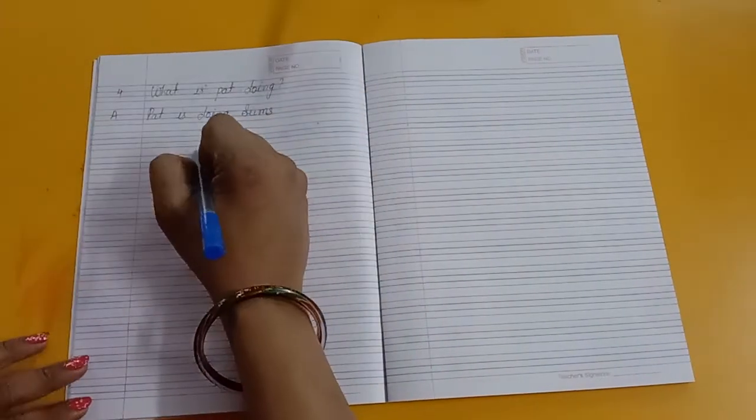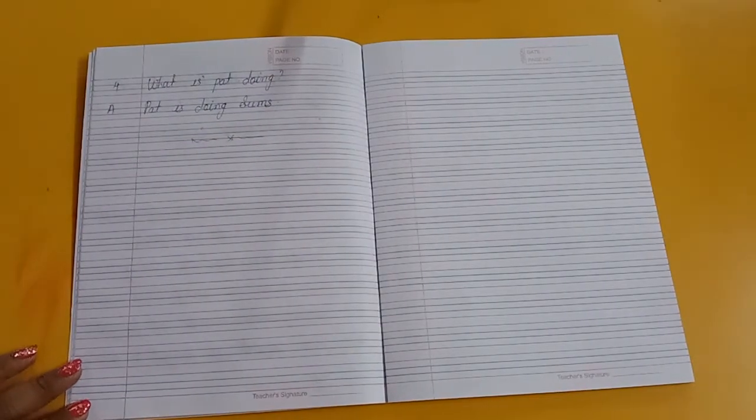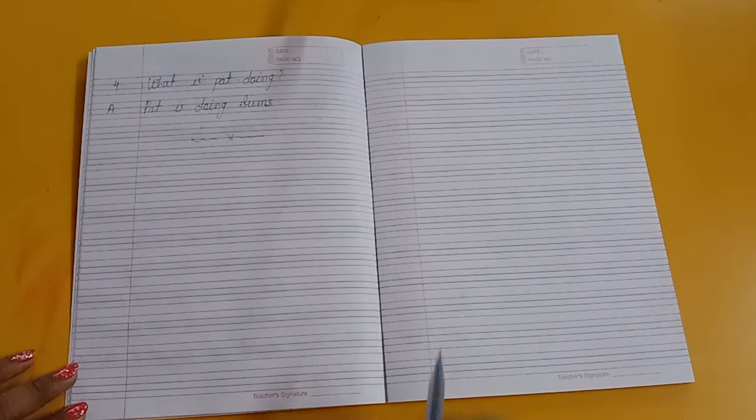Okay dear students, so आपको chapter number 15 अपनी notebook में complete करना है. मैं इसका PDF send करूँगी. आपको अपनी notebook में note down करना है.